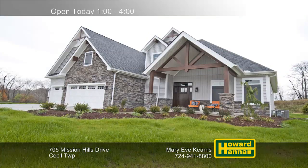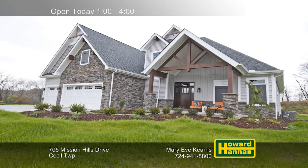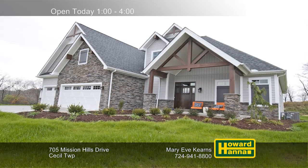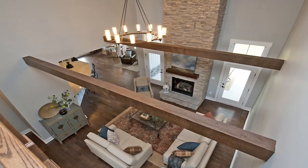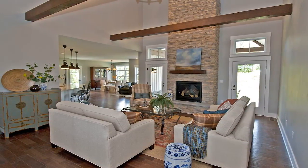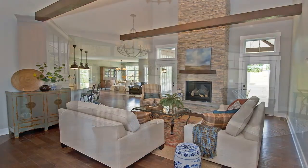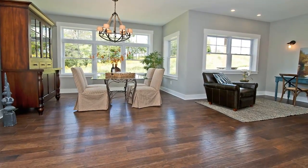afternoon. Custom built by Hawthorne Partners, this two-story residence in Cecil Township has 5 bedrooms and 4.5 baths. Its unique design provides exceptional appointments and the ultimate in style. A two-story stone fireplace rises to meet the vaulted ceiling of the stunning great room. The designer selected the lighting, ceramic tile, and hand-scraped hardwood floors.